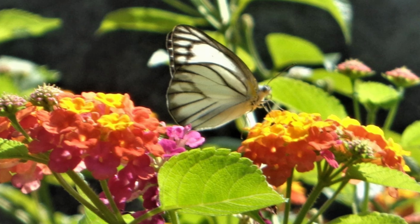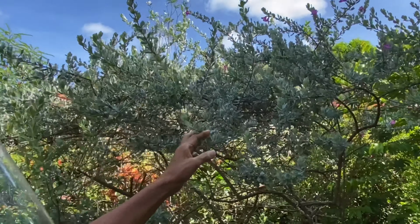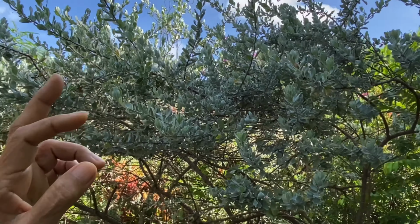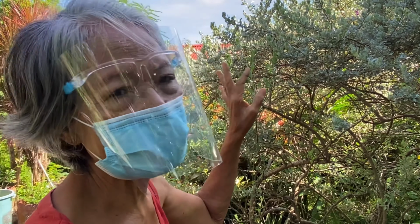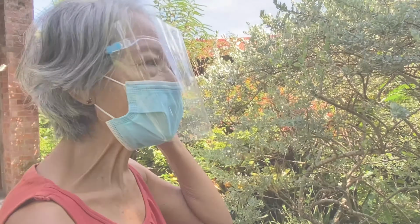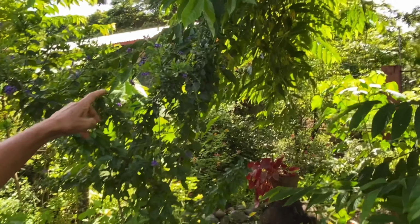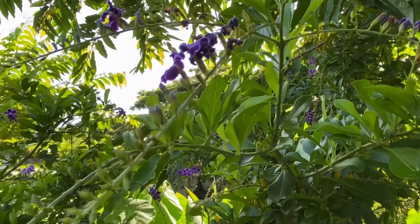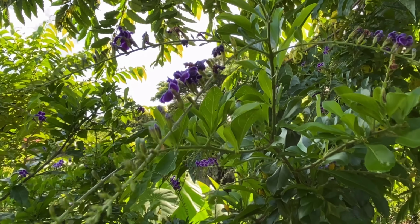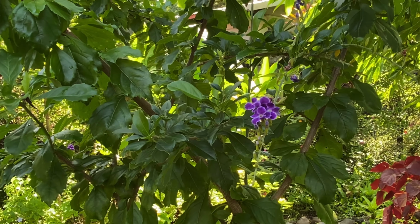This one is not a native plant, but it's also a favorite of the bees. This is called Texas sage or silver leaf. This one is a favorite of the butterflies. There are many colors. They're called pigeon berry, I think, in English, but the scientific name is Duranta erecta. So you have the dark color, and as you can see, there's another light color there.